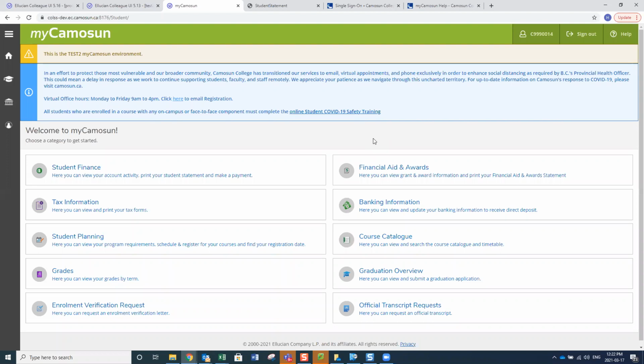I tried to plan my schedule and I was unable to add any courses to my plan that are part of my program. Is there a reason for this? So I believe that will be, so I'm not sure what that might be, why that might be.